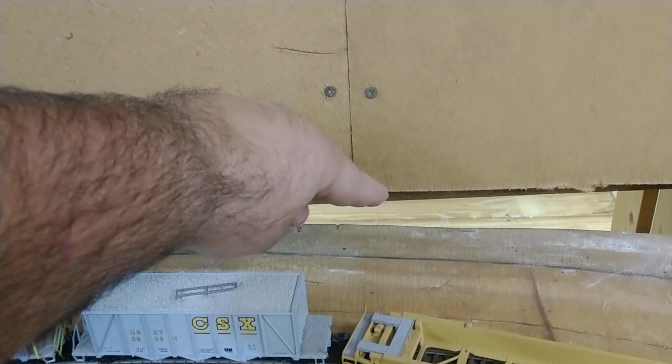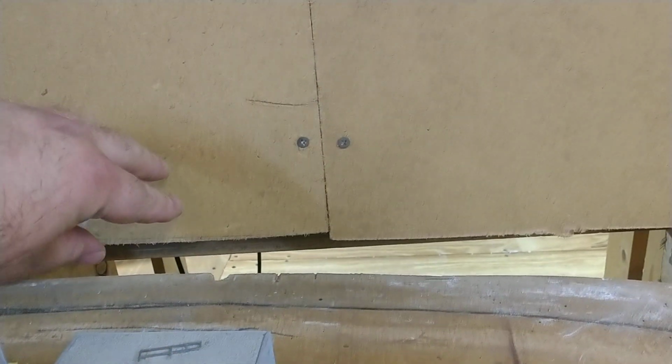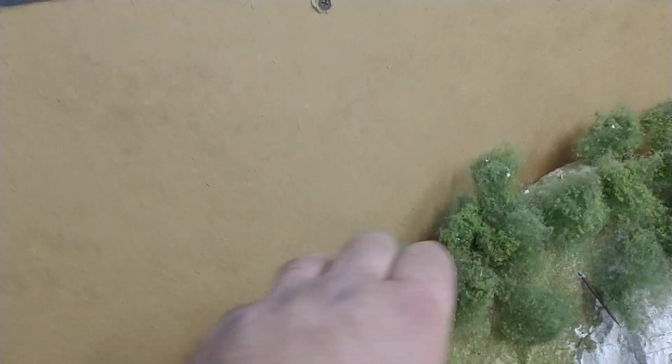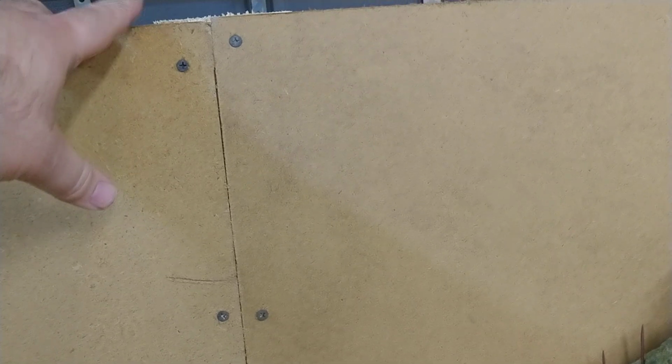That'll block that gap right there. It probably won't be any higher than that right there, and I will have the trees on top. I did pick up the paint for here. I did mention that last time, but I forgot to show you the color. If I remember, I'll show it to you before this video ends.